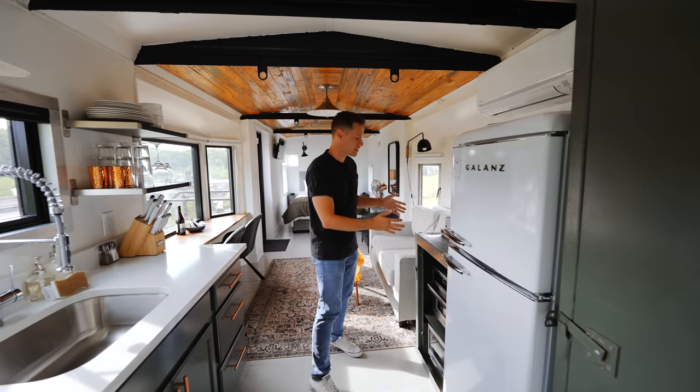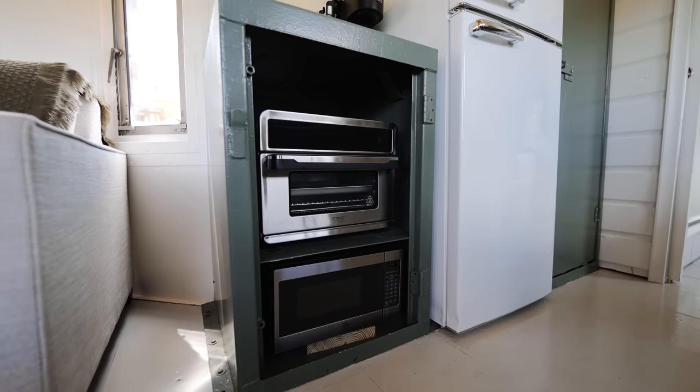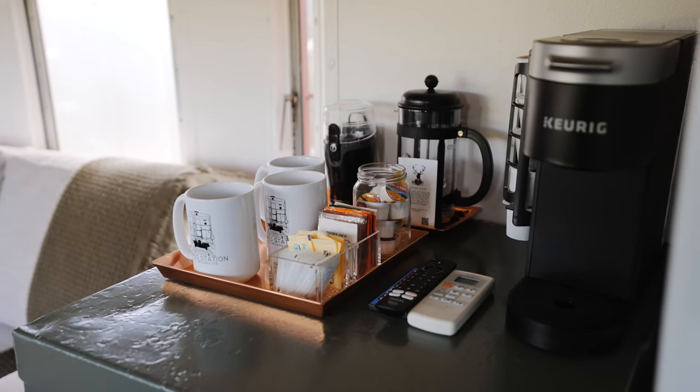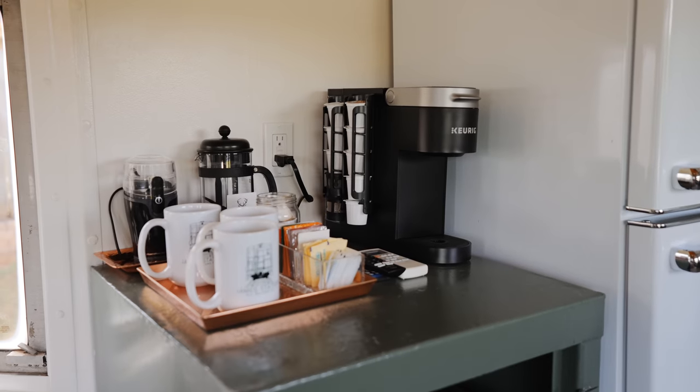And then to the left of the kitchen space, we have a small oven and a microwave down there. And up top, they have this really cool thing. It's called coffee. Have you ever heard of it? It's really good. You should try it out. And they leave some mugs here, the Keurig, the whole setup.